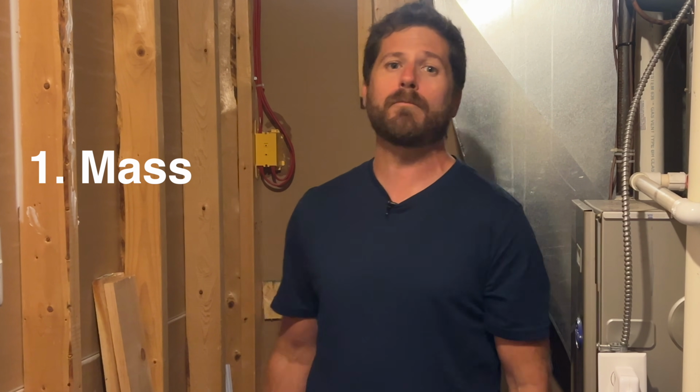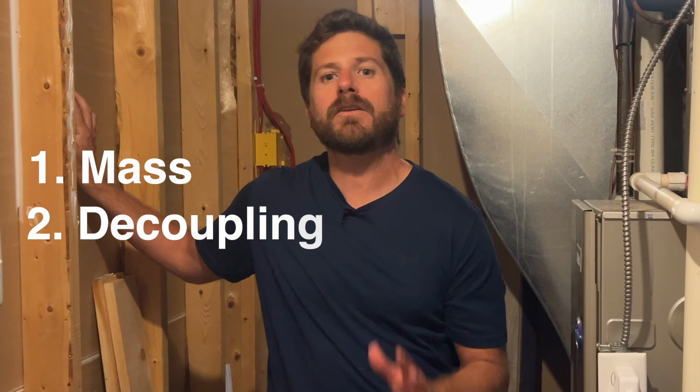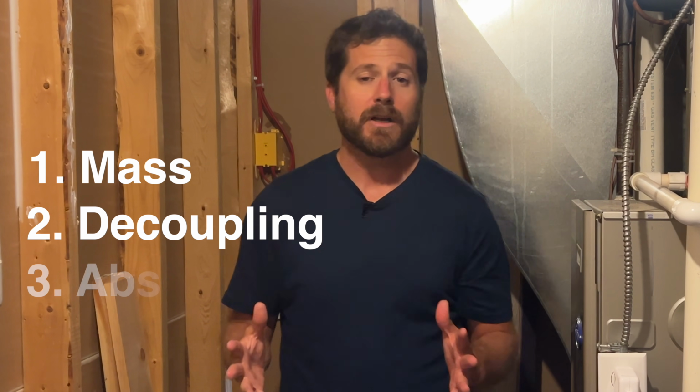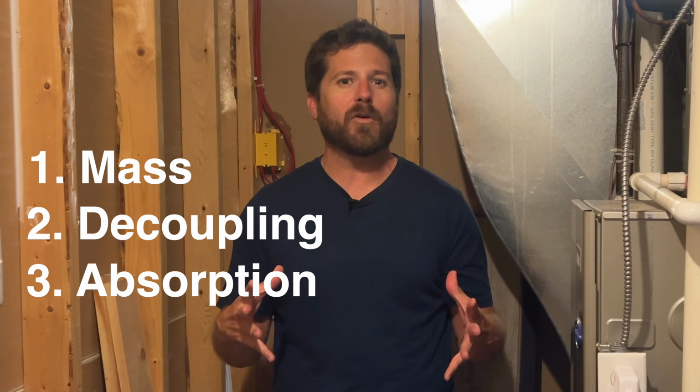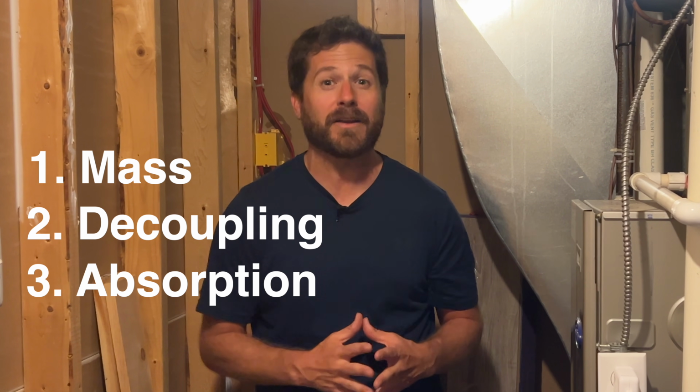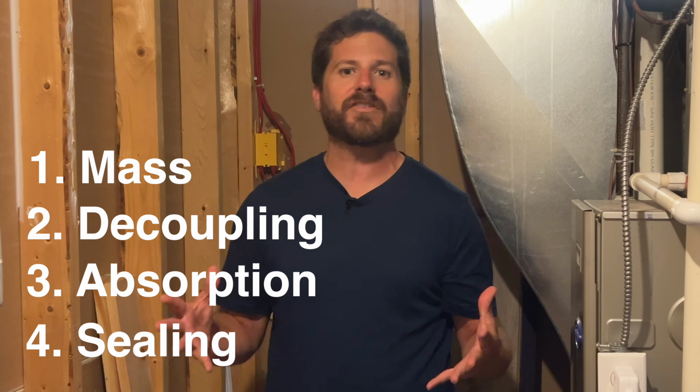To actually stop that kind of noise, you need 4 things working together. Mass to block airborne noise, decoupling to stop vibrations from transferring through the structure, absorption to kill resonance inside the wall cavity, basically the insulation, and sealing, because even the tiniest gap can leak a surprising amount of sound.